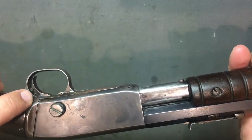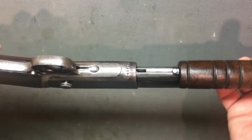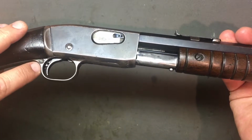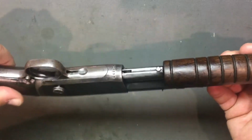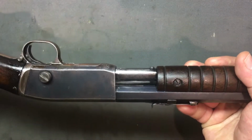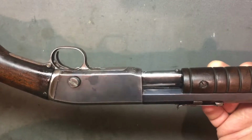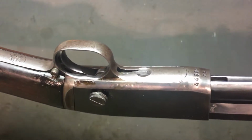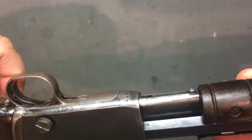You see that hole in the back of the trigger there, if that's visible? That hole was supposedly for a little teeny lock that came with these rifles and fit in there somehow. And that was maybe the first trigger lock ever invented. So that's a pretty cool claim to fame for a rifle. As safety devices, actually. It does have a cross bolt safety as well.